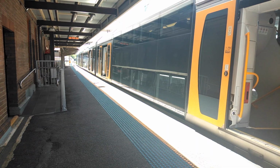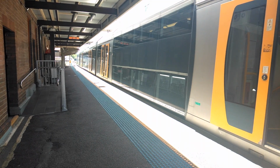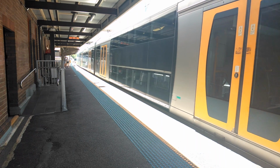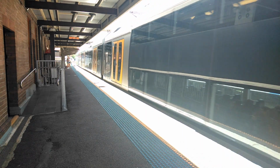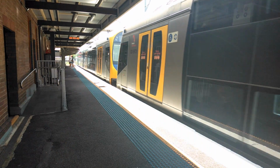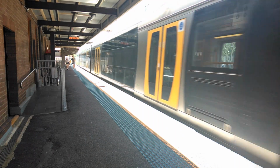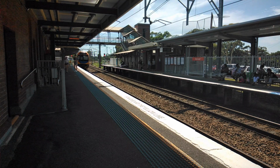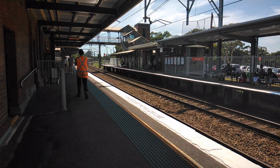This service is running approximately 3 minutes late. It's a little bit of a stretch, but by the time it gets out of the platform. Reach 35, and of course someone has to walk at the edge of the platform, not the rest of the platform. Nothing wrong with the rest of the platform, but then why not?